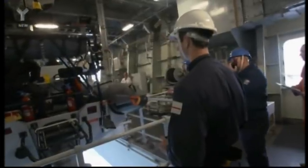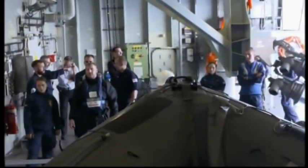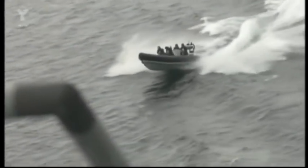Bridge bosun, content for the launch, awaiting the launch from the bridge. 880 men perished. It's remarkable that we have 2 descendants of the Royal Oak on board HMS Queen Elizabeth. So we're looking to pay our respects. A bit further on, coxswain. Got it?